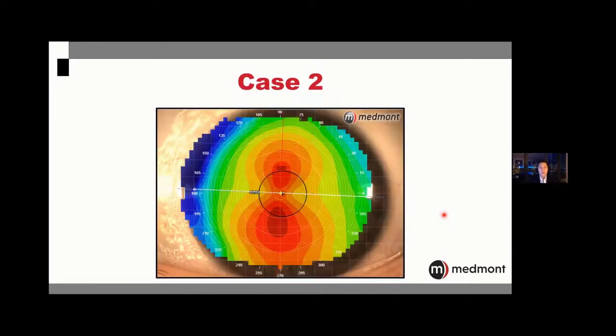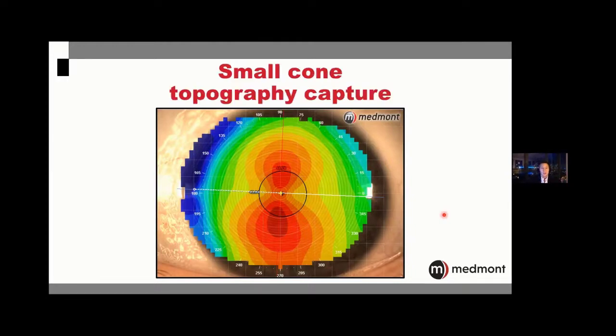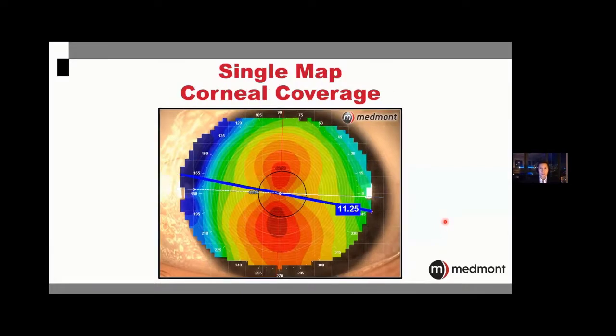Now here's our second case, and in this patient, obviously a little more interesting, an astigmatic eye. Now what can we learn about a simple, regular, with-the-rule astigmatism? Well, first, let's talk about the coverage. If we're going to fit a corneal GP lens on this patient, then we want a fair amount of corneal coverage. And one of the benefits of the Medmont, of course, is that we get this large surface area of capture. And that's approximately, on this eye, 11.25 millimeters.